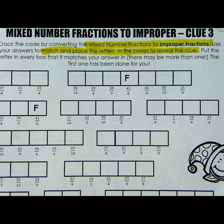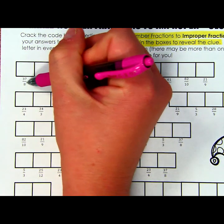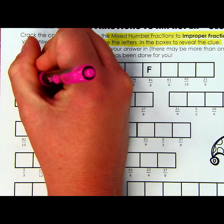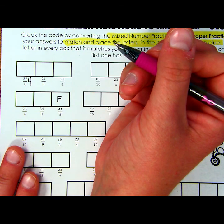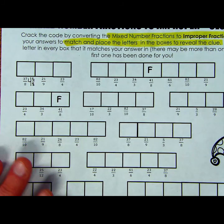The first one we're going to look at is 37 eighths. We want to think, how many times does 8 go into 37 without going over? Well, I know 8 times 5 is 40. That's too much. What about 8 times 4? 8 times 4 is 32, so that would leave me with 33, 34, 35, 36, 37, and 5 eighths.